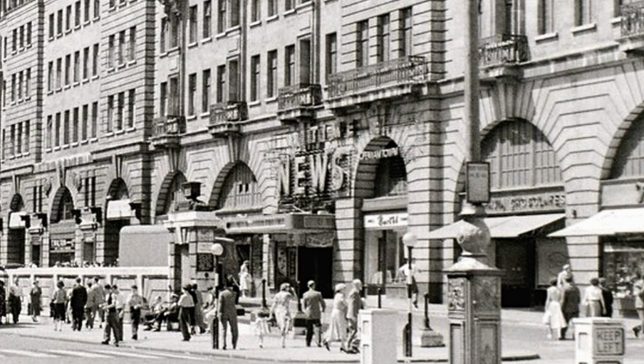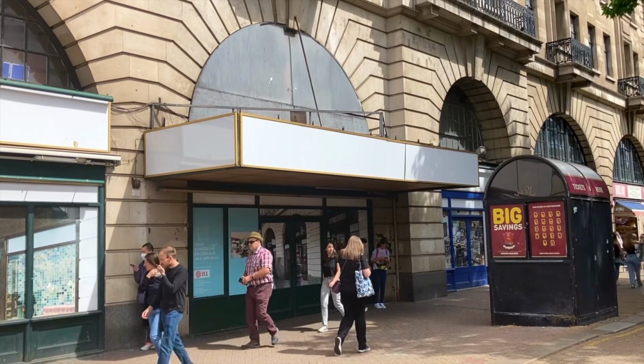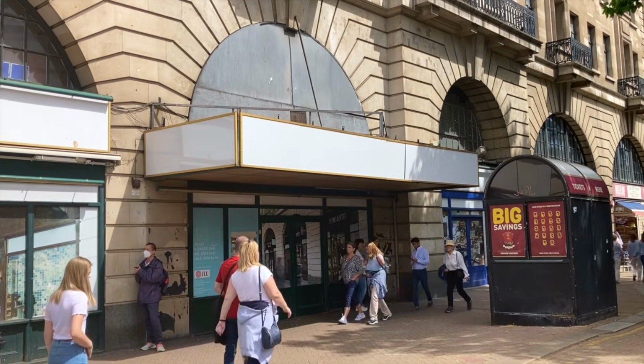The Baker Street News Theatre opened on the 7th of December 1938 and continued to screen daily looping newsreels until 1960. It then became a regular cinema, which closed for good in 1999. What a shame.